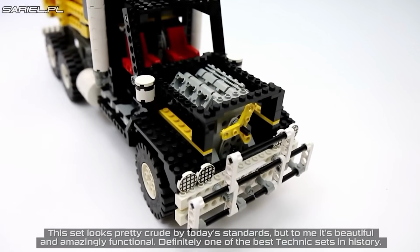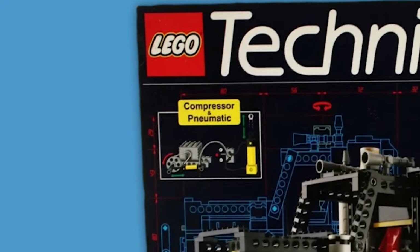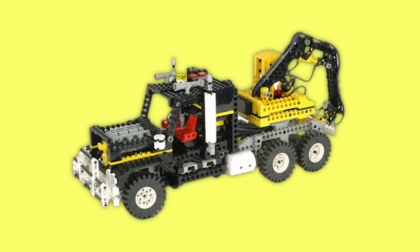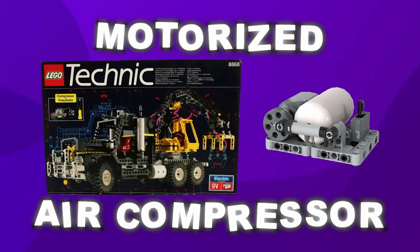What really made this set stand out was the fact that it was the first LEGO set to include a motorized pneumatic compressor, or in other words, compressed air. Even crazier than that though is that this is literally the only time LEGO has ever done this, meaning this set is the only one in existence with a motorized air compressor. Pretty cool if you ask me.